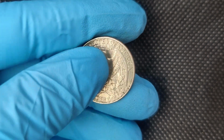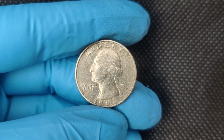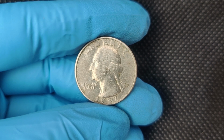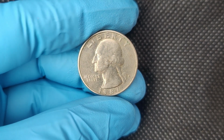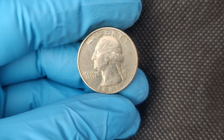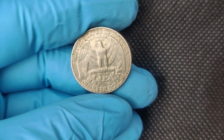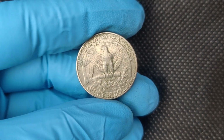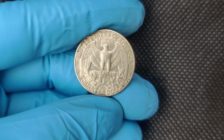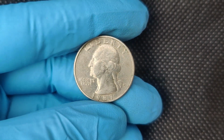So, how can you spot a valuable 1987 P Washington quarter with this error? Well, it all comes down to looking for these key details. 1. Weak strike on Washington's profile. Look for blurry details around his face and the word Liberty. 2. Blurry lettering. Pay attention to the date and E pluribus unum. The text should appear faint or distorted. 3. Missing or reduced details in the eagle's feathers and wings. The design should look less defined than a normal quarter. These subtle signs are what you'll want to look for.